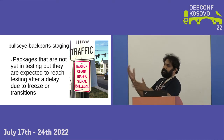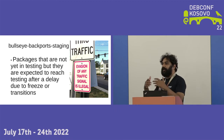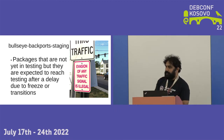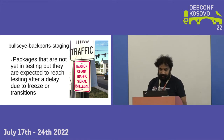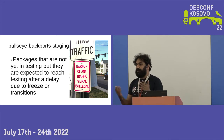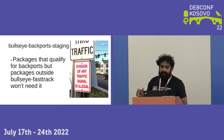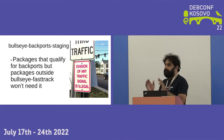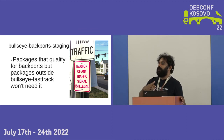maybe only packages in Fast Track would ever need them, or maybe it's not yet in testing, but we want it fast enough, or it's taken experimental due to freeze or something. So in those cases, we create a separate section that maybe sometimes can go to the official backports, and maybe we'll remove it from this suite.